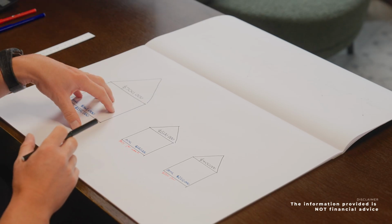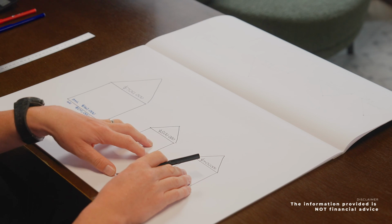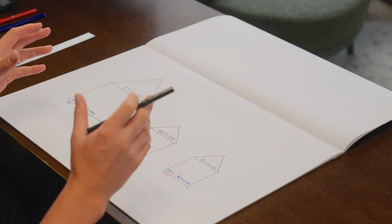Andrew recently sent me through his portfolio. He's got a principal place of residence and 2 existing investment properties. His goal is to get to 20 properties over the next 10 to 15 years. He's young, so he's already doing fantastic. He runs his own business.